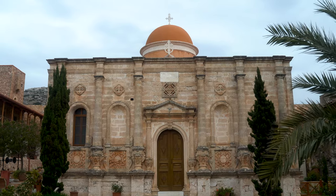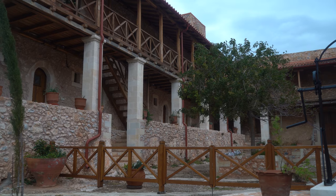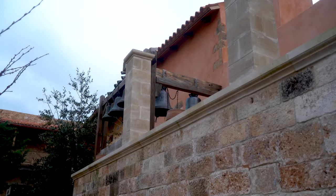It's in the architectural style of a Venetian fortress with towers and Baroque accents. It looks pretty cool. This is one of the oldest monasteries in Crete as well, and at one time held about 60 monks, which made it one of the biggest. At the moment, you'd call this monastery semi-functional. It's under restoration, and as such, the monks can be quite strict, often banning photography.